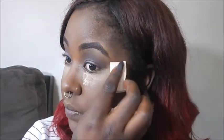I like it a lot. So I'm just gonna set it with my Sacha Buttercup powder, with a little wedge. I sometimes use a brush. I'm just all over the place with this Get Ready With Me video because I haven't done it in a while. But it's gonna set my concealer. I'm really liking this concealer.